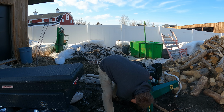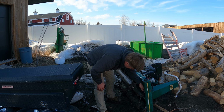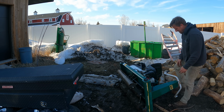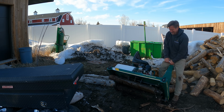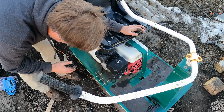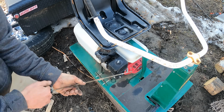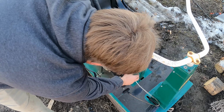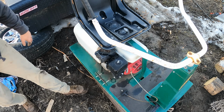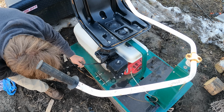Oh, I see the problem. I don't know if that is the problem. I see a problem. Oh, I gotta get that out of there. It's got to get out of there. Gas is on. Oh no! No! Oh, that sucks.